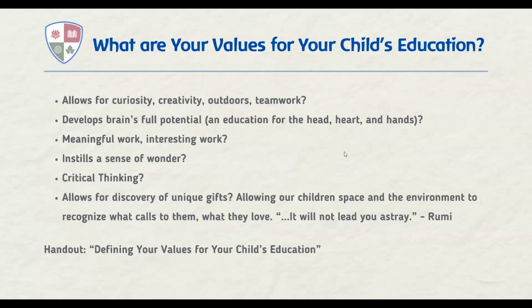But before we get to that, it's really important to know exactly what it is that you're looking for. What are your values in education? And this can vary per student. So keep that in mind. We have created an activity for you as grown-ups to think about what you value in education most for each of your children. And we're going to share just a little bit about that now.